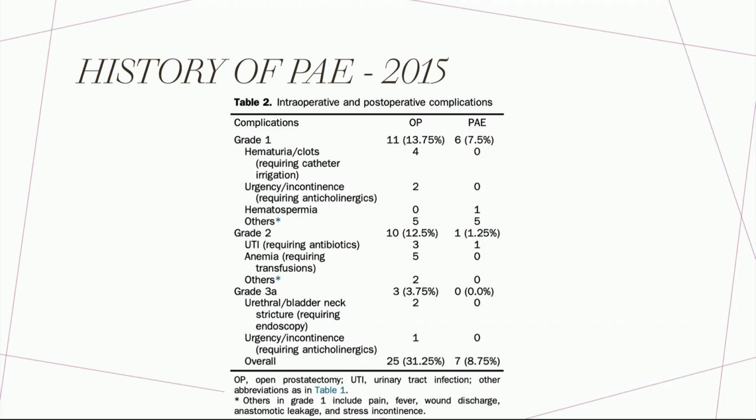This paper also reported the complications of each arm. Of course, open prostatectomy showed somewhat higher complications, mainly grade 1 and grade 2, and PAE showed about 7% complications. It was mainly post-embolization syndrome and unexplained pelvic pain, dysuria, and rectalgia. One patient experienced a UTI after PAE.